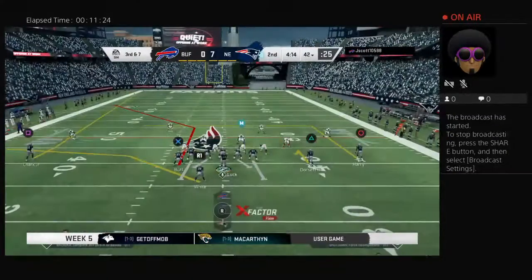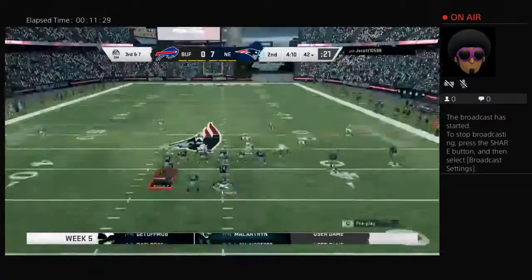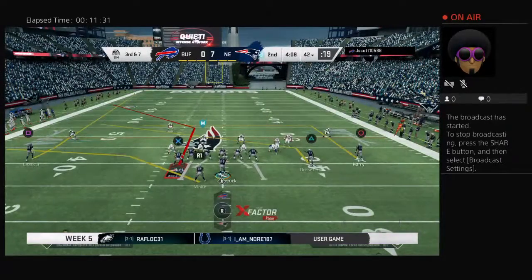Go! Ready! 55 to Mike. You better be afraid of me. 12.